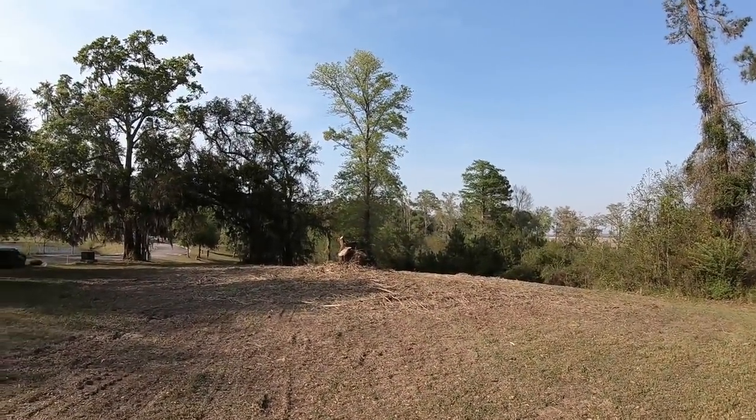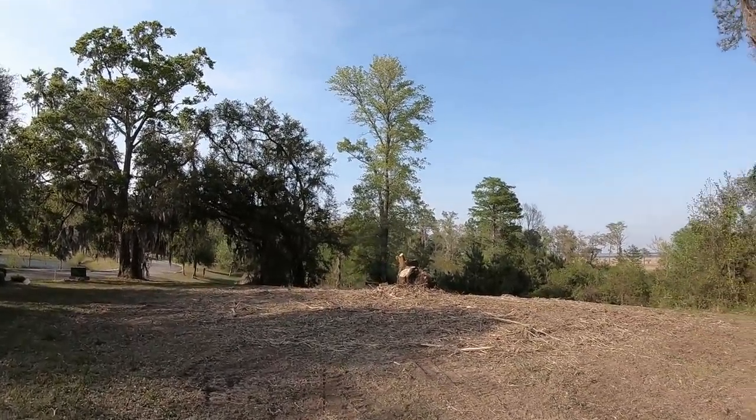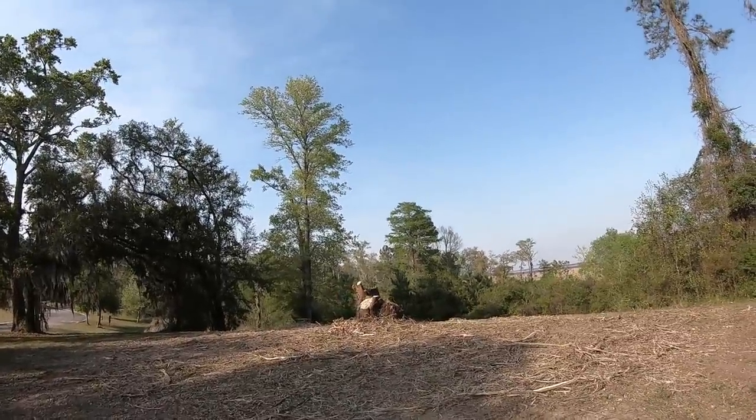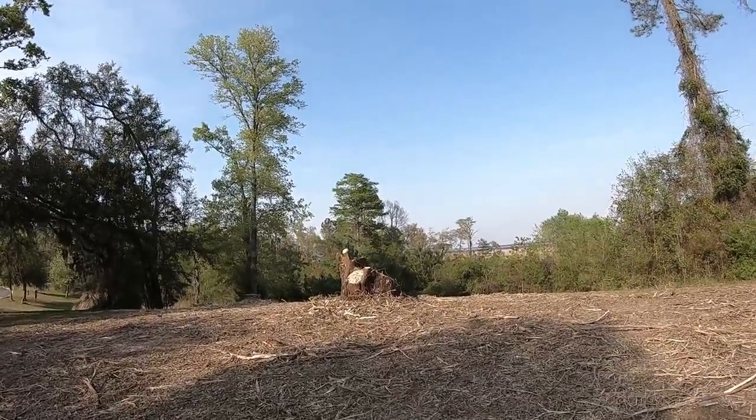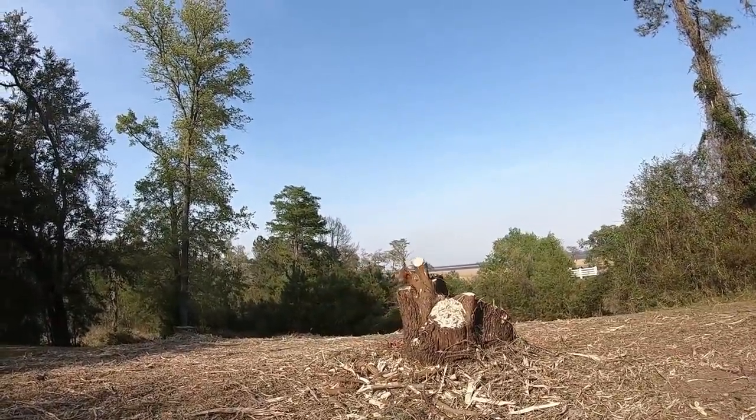All right, well, this job is done. Done. Man, that was a bunch of live oaks. Bunch of them. Let's see. A couple things. Big trees in here. There were some big trees in here.